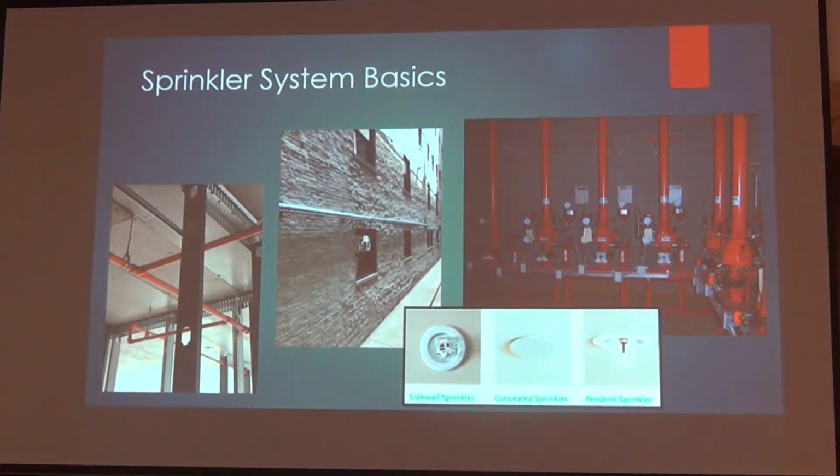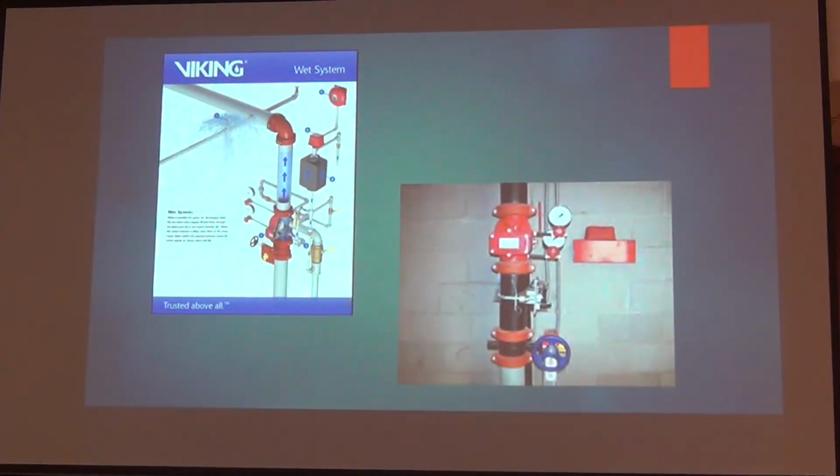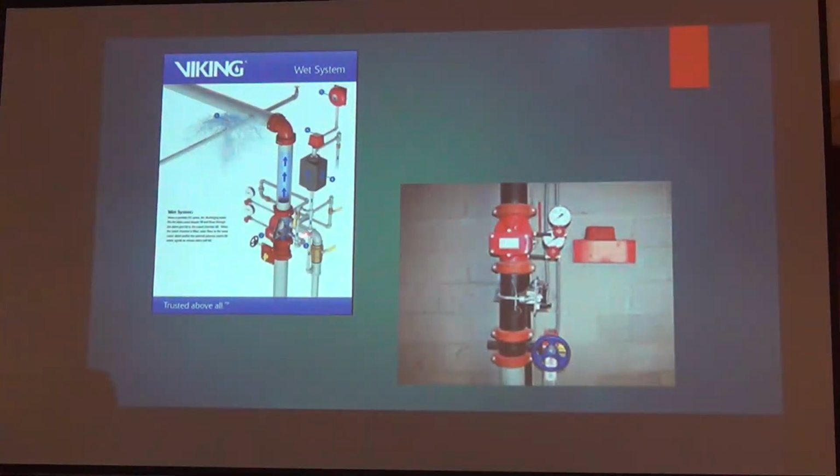Okay, sprinkler basics. We're gonna get into that, help you to understand how things should work in a wet system. Basically what it is, you got a clapper or a check valve, water here, water on that side. It's city system pressure on both sides. Unless the pumps pump up the system, then the clapper closes and the gauge on the top side will be higher than the gauge on the bottom side because of that check valve. Okay, they're supposed to be inspected every year to make sure that check valve functions.